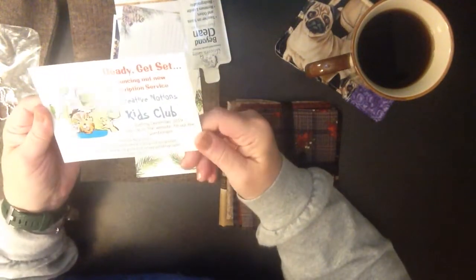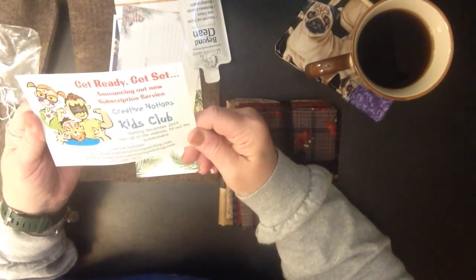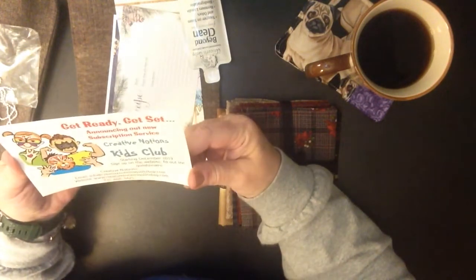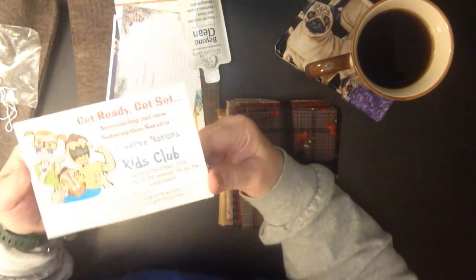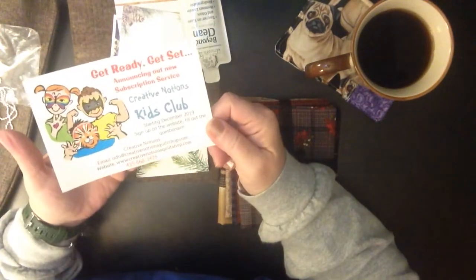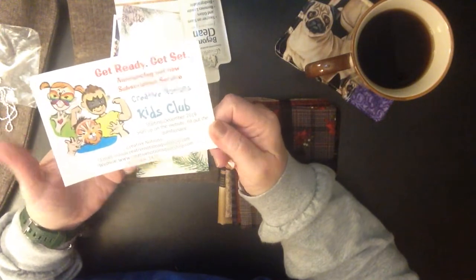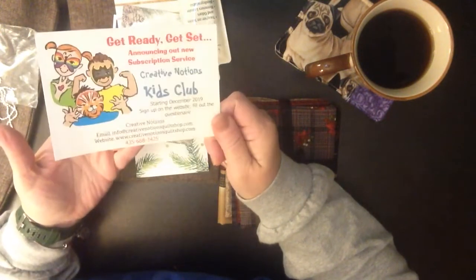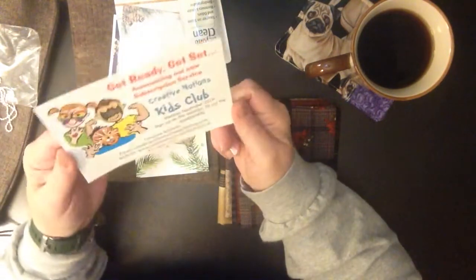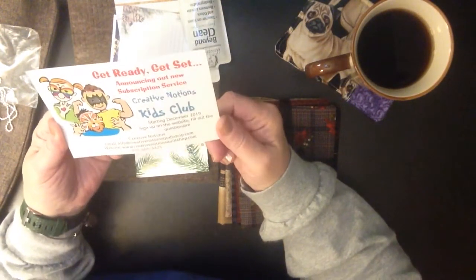Get ready, get set. Announcing out new. Oh, I think that's a typo. Announcing out new. I think that should be an R. Announcing our. I only picked that up because I do medical transcription for a living, and I'm always really good at picking up other people's mistakes. Not so much my own when it comes back from the doctors. And I was like, oh, what was I thinking?